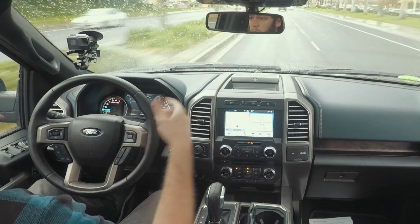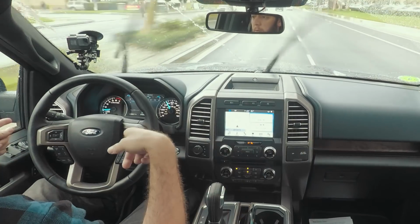I don't want to hit that curb because it's raining, so it might miss something, but I'm going to let it go back this way. Oh, steering wheel just corrected it.